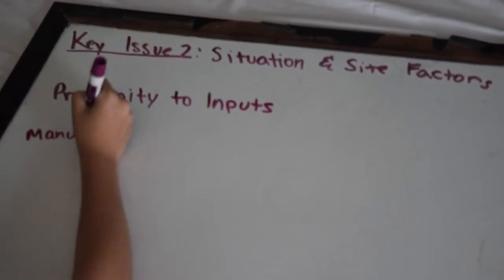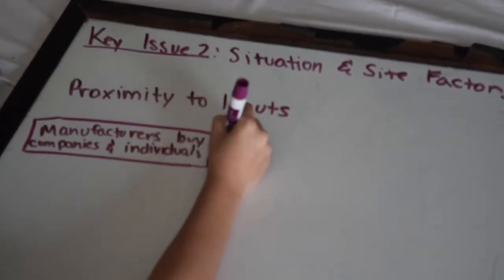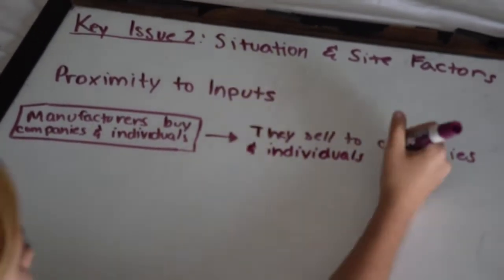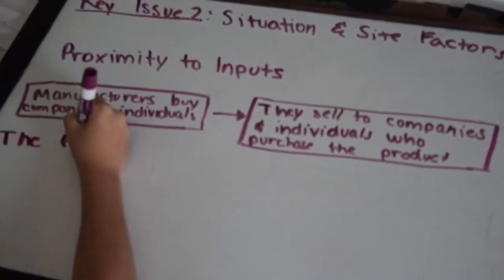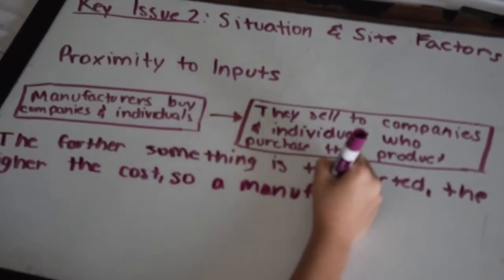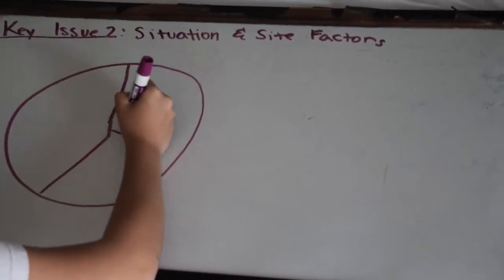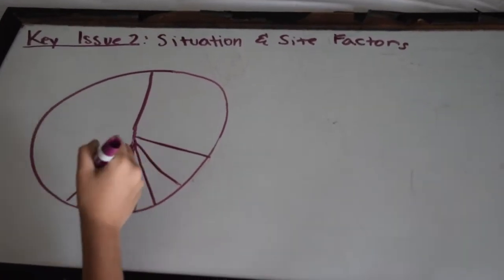Key issue 2. Why are situation and site factors important? Proximity to inputs. Manufacturers buy from companies and individuals so they can sell to people who purchase the product. Key factors are proximity to the market and the inputs being sold there. For inputs, plant location has to be as close as possible to the inputs, while the optimal plant location has to be closer to the customer for proximity to markets. For example, a milk company has to be located near markets because milk spoils faster than other products.